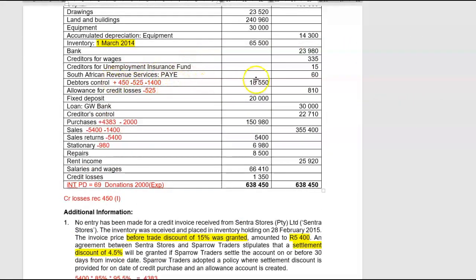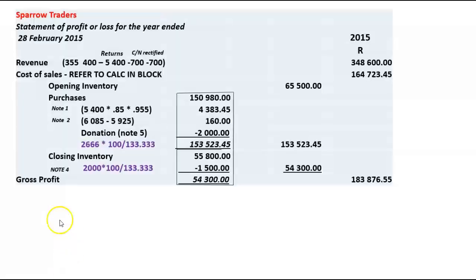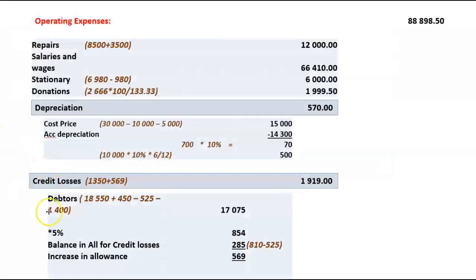So the first thing that we have to do is to update our debtors control balance to the final balance. And then if we're going to do the calculation, let's do it here. If we're going to update that with all the information, it would have had a balance of 17,075. 5% of that equals 854 Rand.